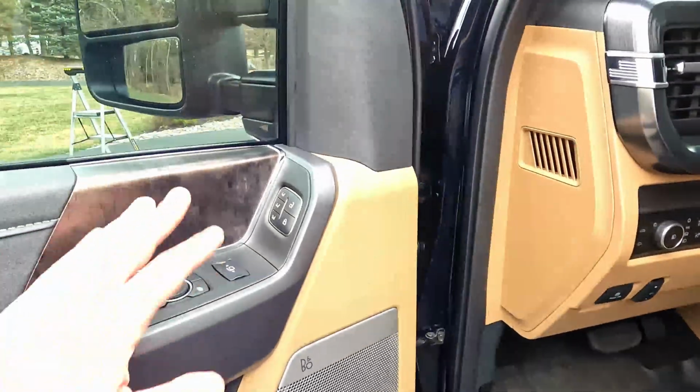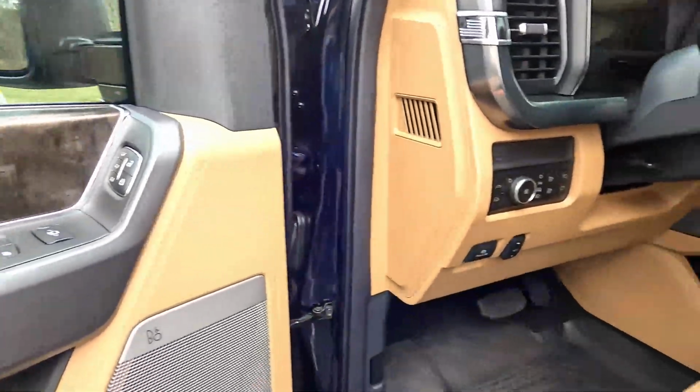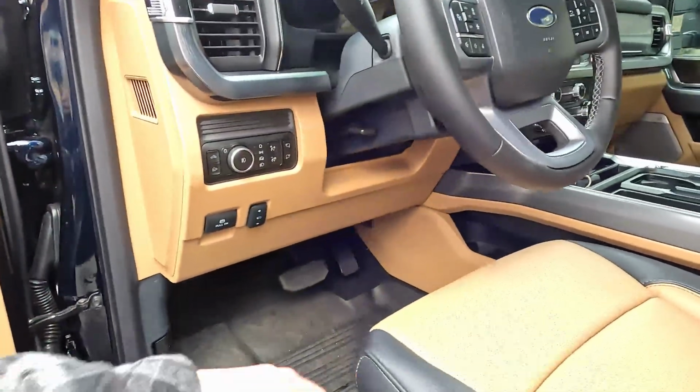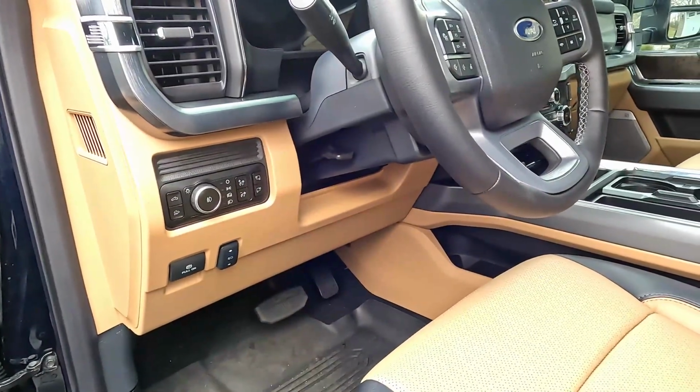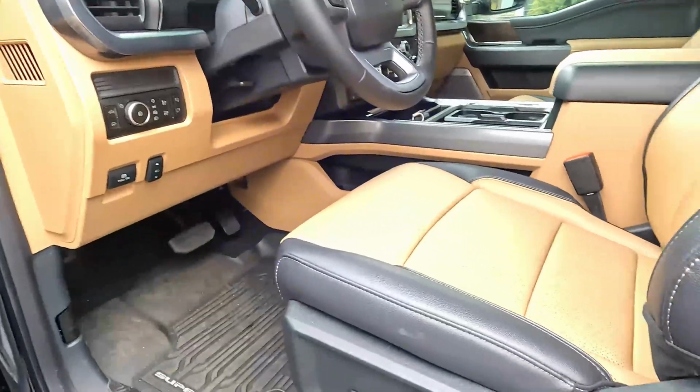So like I said, I have the nicer B&O stereo system in this because I have Lariat Ultimate. A lot of controls on here, a lot of electronics in here that they did. A couple of things they took out. They made the steering column manual instead of being power now. I don't wish they did that, but it's not a huge deal.